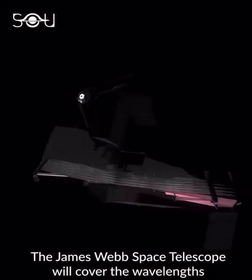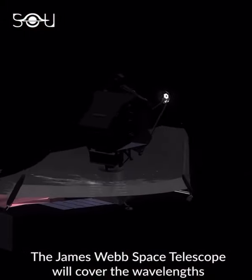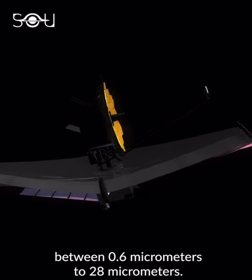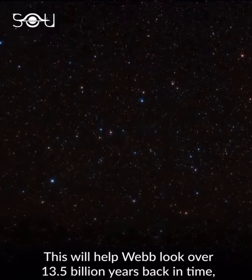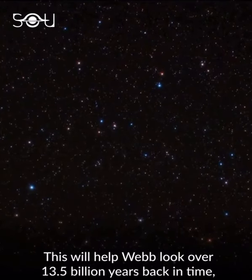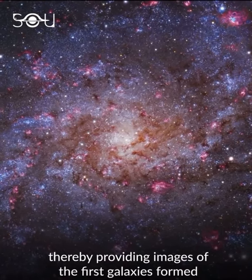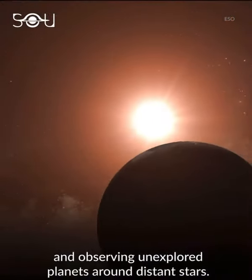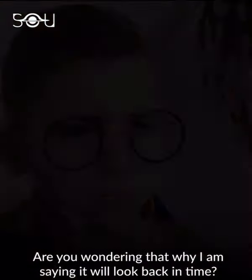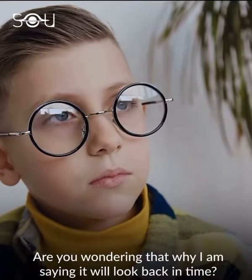The James Webb Space Telescope will cover the wavelengths between 0.6 micrometers to 28 micrometers. This will help Webb look over 13.5 billion years back in time, thereby providing images of the first galaxies formed and observing unexplored planets around distant stars. Are you wondering why I am saying it will look back in time?